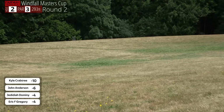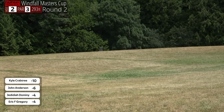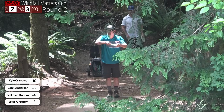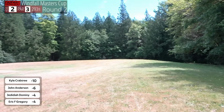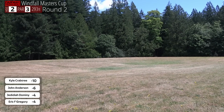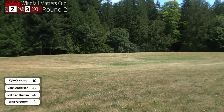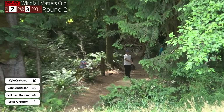What a flex. Ooh, good flare. That might have rolled a little bit, though. That's the danger there. John getting his backhand turn. Wow, it went right over the top of the basket. I believe it did roll a little bit.